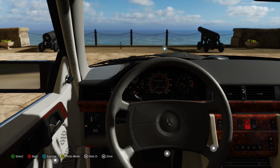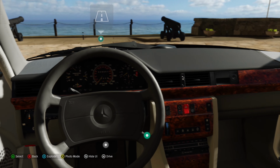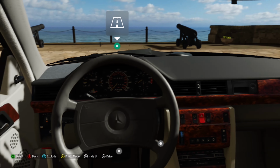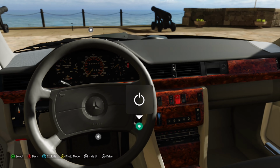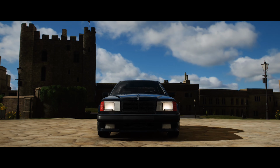Now in the interior, we have for an AMG probably the most boring interior I have ever seen on the planet. It's beige with so much wood, ladies and gentlemen, it might as well be a cabin house. No, honestly, it's not surprising. It's 1987. Carbon fiber wasn't a thing, I don't think. So, yeah, it looks really good. When I say carbon fiber wasn't a thing, I mean they didn't incorporate it into the interior. But let's hear the sound.